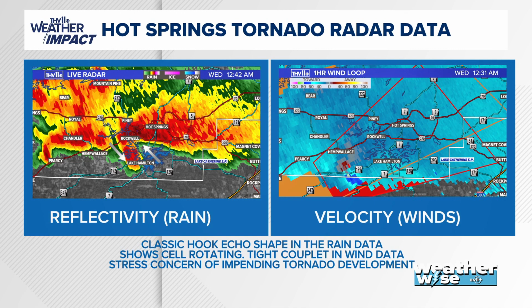So we have a green splotch there, pixel, and that's showing 80-mile-per-hour winds going towards the radar, and then the red is about 40 miles per hour going away from the radar. So when you add that together, that's almost 120 knots, or 120 miles per hour of shear. And that would give us an idea of how strong the tornado could be in that location.